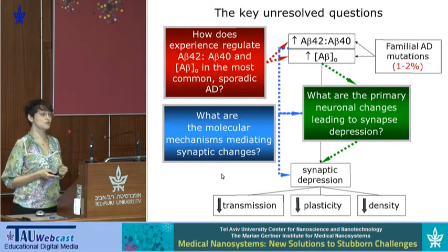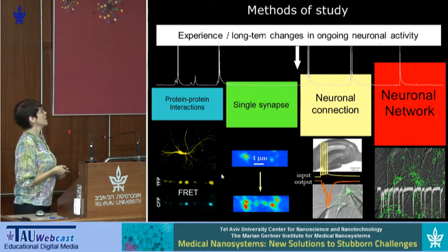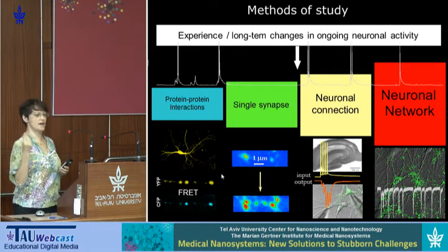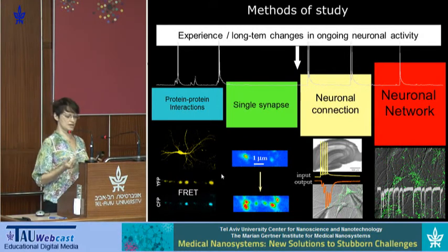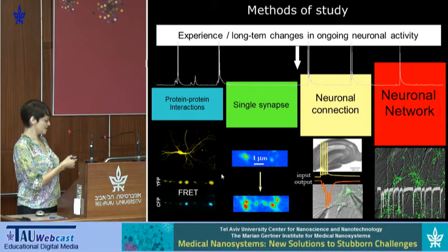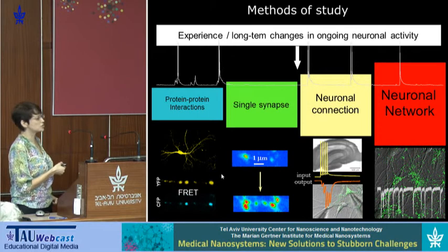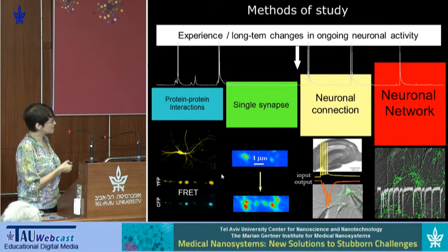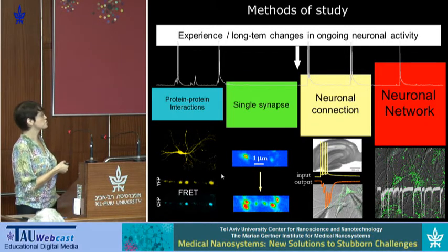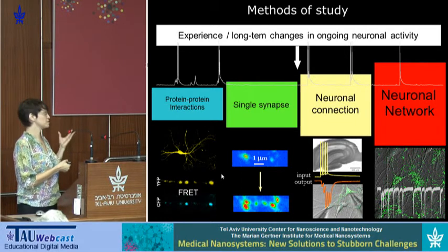And I will give you a few answers that have been found in my lab to some of these questions. First of all, how we address the studies. In order to really answer such a complex question, you have to investigate this brain system at different levels. Obviously, we start from the nano level, and we use different biophysical methods to study protein-protein interactions, and we really invest a lot of time to do it in live systems, in live neurons at the single synapse level, to really have a structure-function correlate of protein-protein interaction and synaptic function.